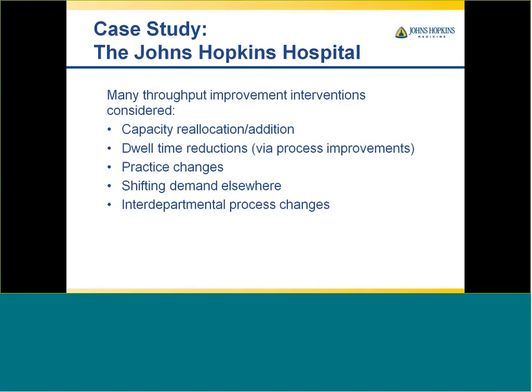We looked at a variety of practice changes, even down to including could we do something to perhaps shift some of our very low acuity patients elsewhere temporarily, and even looking at the process improvements between the departments. The ultimate goal was to try to work toward a zero-wait ED. So some of the recent work that we've been doing is examining, well, here's the reality of this department. We understand the capacity we have. We understand their complex patient department. What would it take to get to the ideal of a zero-wait ED?